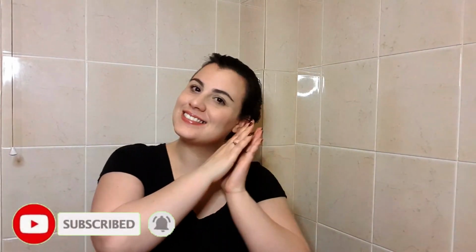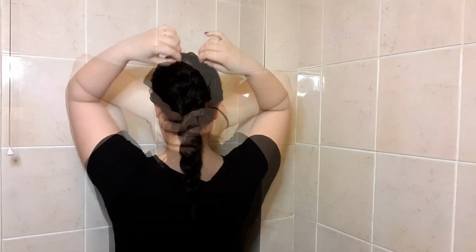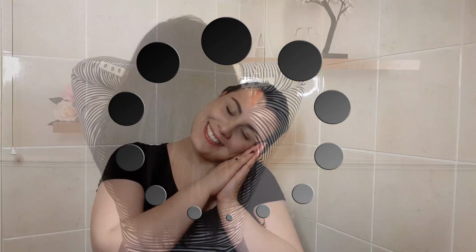So the safest way to protect your hair when sleeping is by putting it up in a bun or doing a braid, leaving it quite loose to make it more comfortable to sleep on. So this is the result after I washed my hair the next day. I hope this remedy works for you just the same as it does for me.